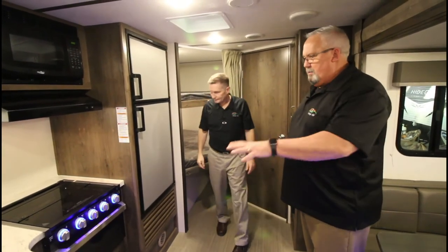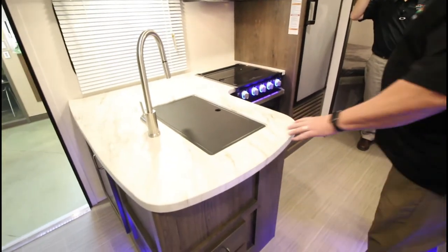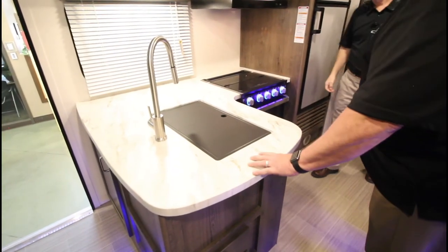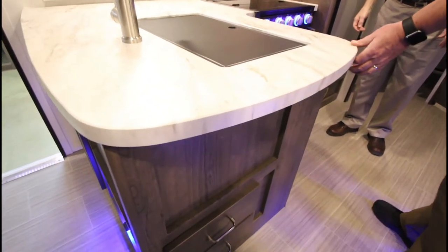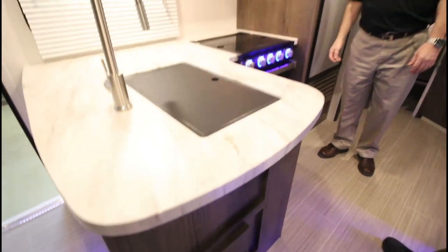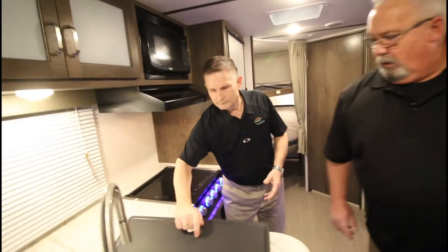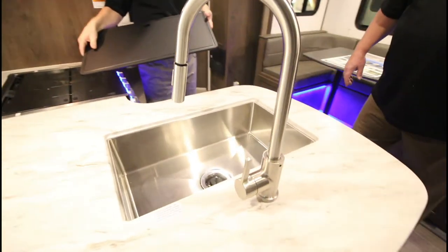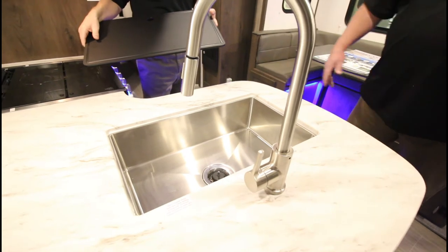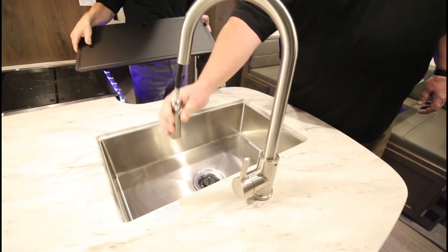Yeah, you bet. Just backing up here a little bit into the kitchen, you'll notice the countertop is that seamless countertop. We don't have that seamed edge around the outside. A T-molding, it always shrinks. Yeah, absolutely. Great stainless steel undermount sink. Very nice, large size, with your residential style pull-out faucets as well.